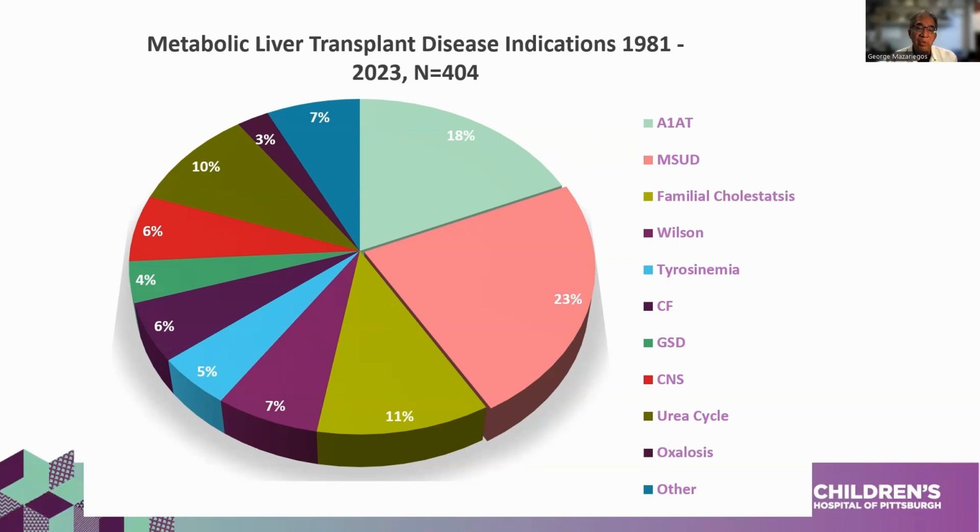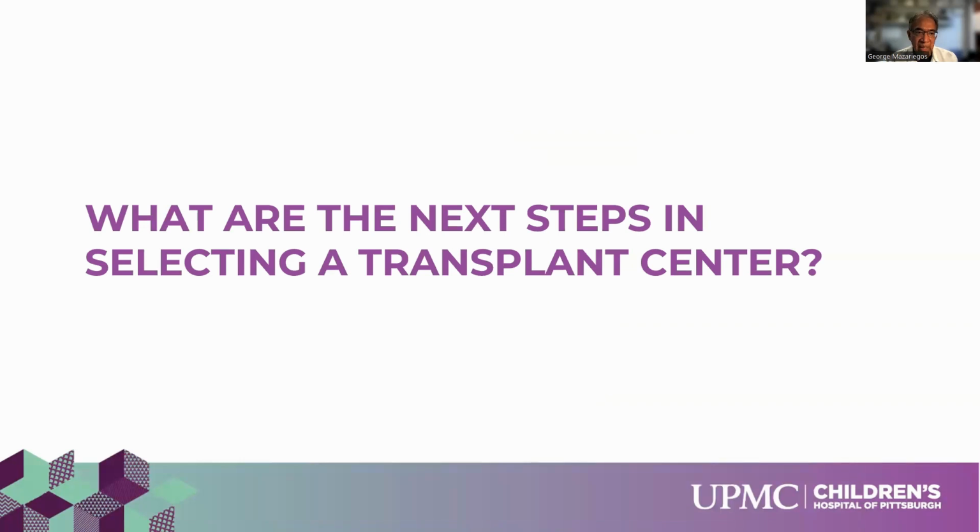Your genetic doctor and your liver physician are the best source of information for understanding the right time and the right process to begin seeking out information about when liver transplant may be indicated for these different conditions. But assuming that we've gotten to the point where you're really looking at where should my child undergo this transplant, and what are the questions that I should ask my transplant center, we'd like to give you some practical steps that may help you in this process.